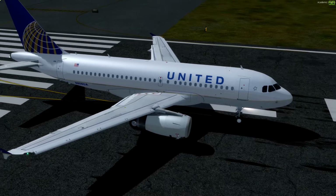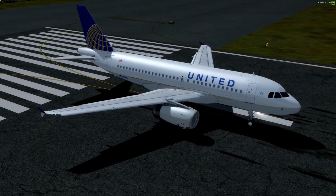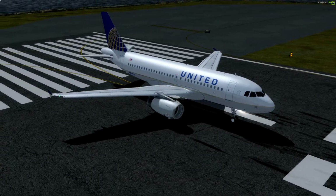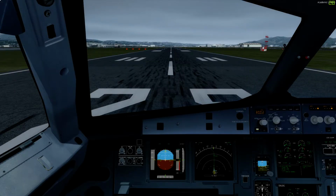FSLabs A319 ready for takeoff. Alright, without further delay, let's go.